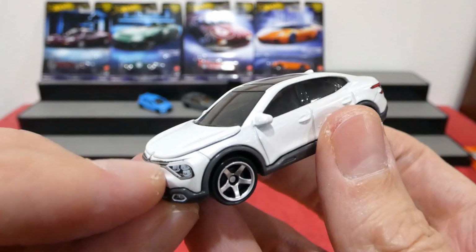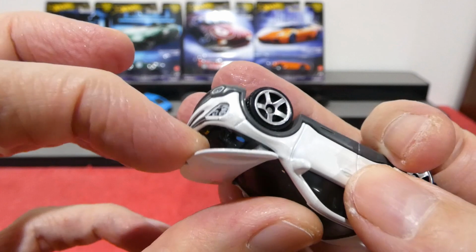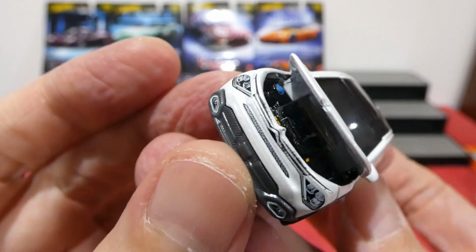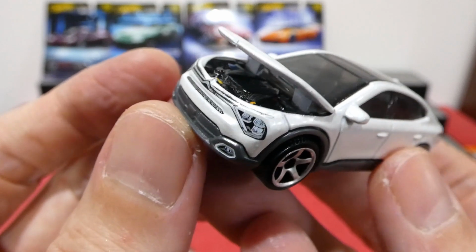Let's see if we actually get any paint detailing inside here. See if we can even access the actual inside of it. Alright, there we go. That's all we get. But yes, it does actually come with some paint detail work in there. So yes, very, very happy for that. Yeah, that is not too bad at all.